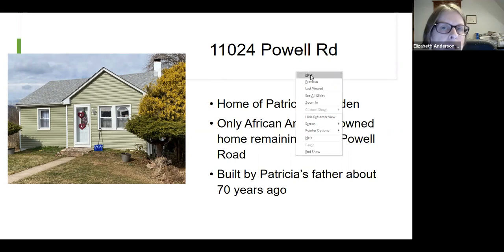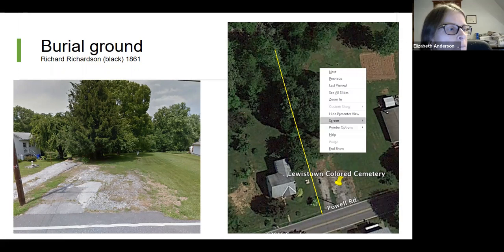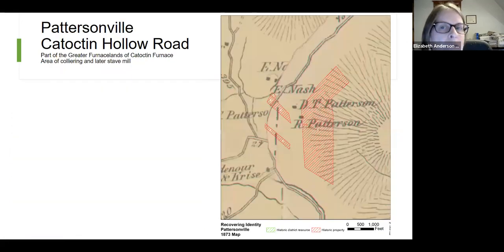It is not the first house that the Wolf family, of which Patricia is, built in Lewistown. The historic Wolf House is also going to be surveyed, which is very exciting. It still stands. There's also a burial ground along Powell Road. Richard Richardson, who owned the house across the street, also owned this burial ground in 1861. Unfortunately, there are no stones extant at this point, but from the deeds, there's no question about the presence of this African-American burial ground.